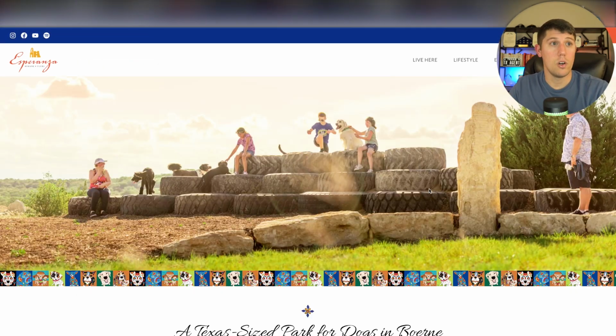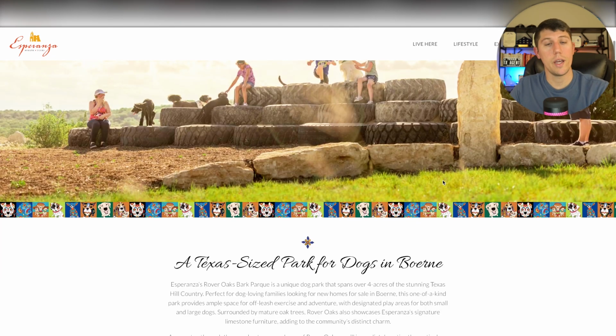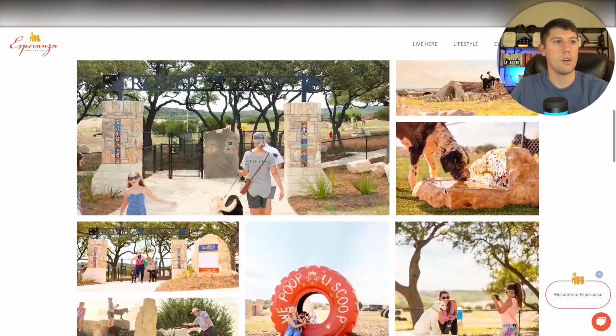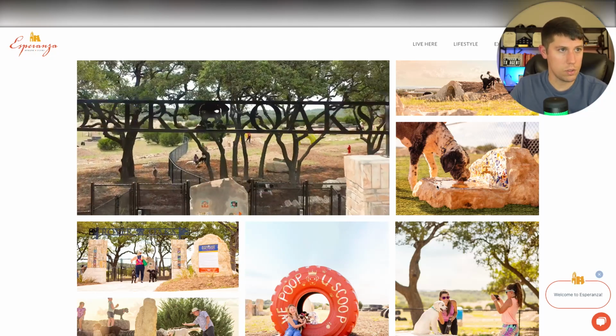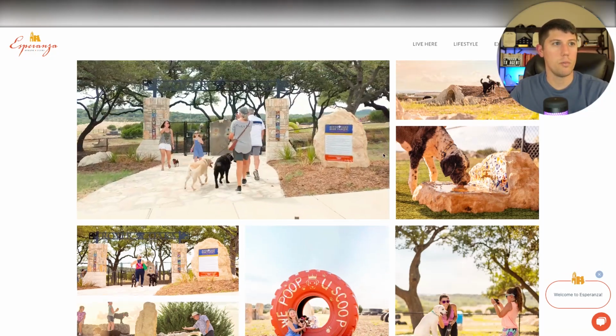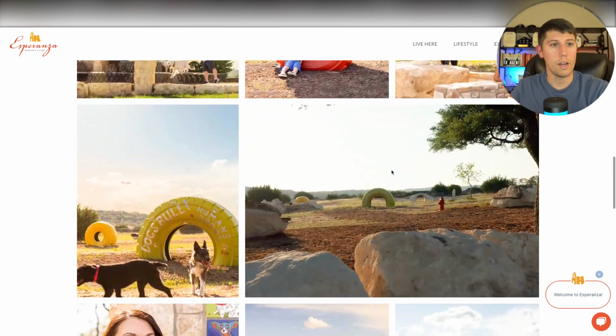Not a whole lot to see here on the lawn itself. They do have its very own dog park, just like Mayfair is planning to build here in Esperanza. They do have their own park for the doggos. So if you've got four-legged friends, bring them here. It looks like it's got quite a bit of space for them to run around as well. So very nice area here.